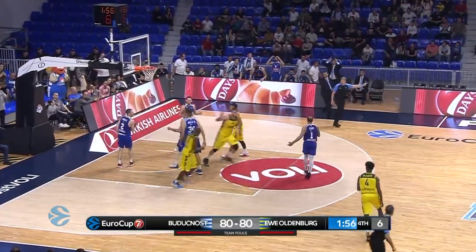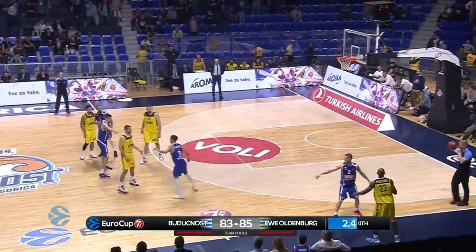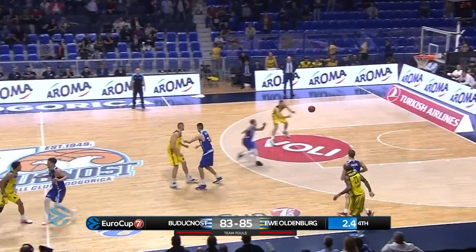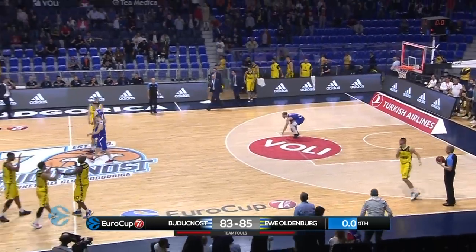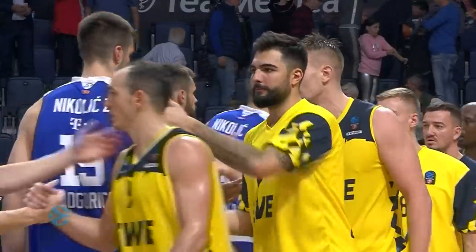Oh, lovely pass. Rashid Mahalbashik restores the lead for Oldenburg. Now they need a steal, Buducnost, badly, and a shot as well, of course. Oh, they're not going to get it, so it's a 2-point win for Oldenburg. What another terrific game we've had here in the 7 Days EuroCup.